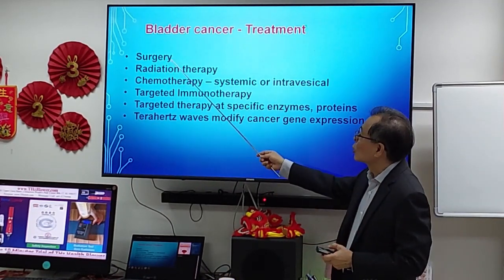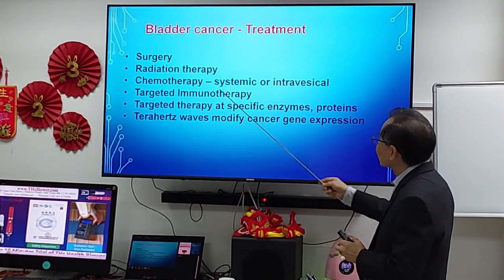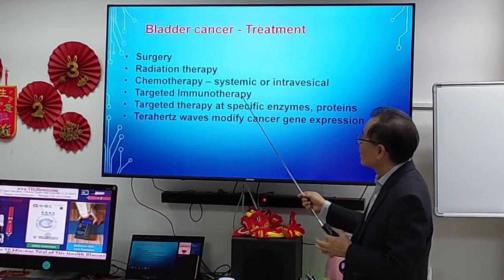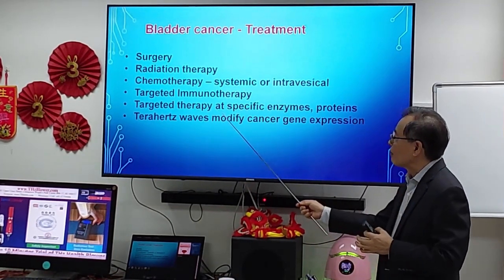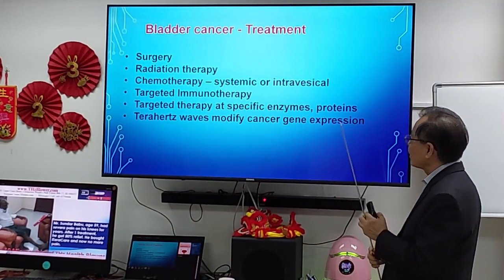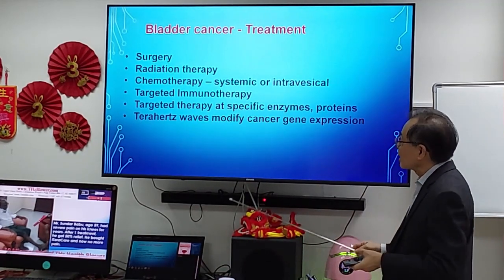So treatment is by surgery or by the use of radiation. The radiation can be external, or you can actually put radioactive pellets in the bladder. Chemotherapy is the same thing. It can be systemic, that means from outside, or you can introduce the chemotherapy drug inside the bladder, intravesical. And then there's targeted immunotherapy, which means you use certain immune cells to attack the cancer. Okay? This is one of the latest advances in cancer therapy, where the treatment targets a specific protein or enzyme involved in the growth of cancer cells. And of course, THz waves can modify cancer gene expression. That's why THz wave is useful. It can support whatever treatment you're getting.